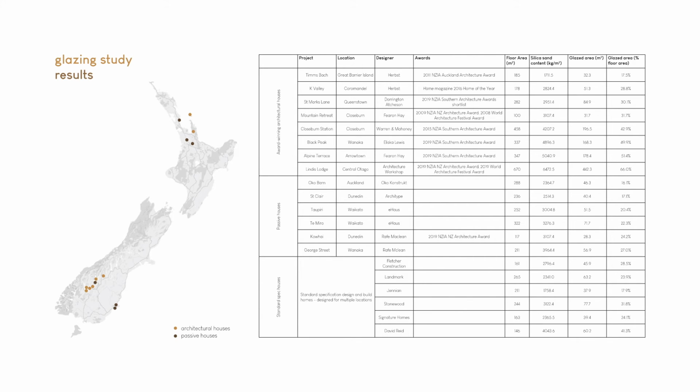So to analyse the sand usage of the case studies, we measured the windows using the construction drawings of each house and then used a standardised thickness of 4mm to find the glass volume. All the case studies were double glazed except for the passive houses, which were triple glazed, and the glazing factor is accounted for in the total sand content but not the glazed area.